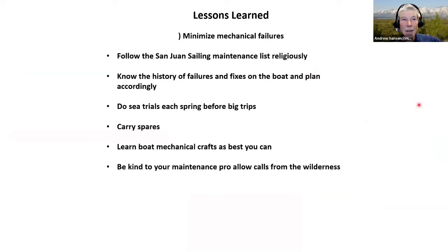And that brought up one other thing, thinking about lessons learned. No surprise to any of you, we would all love to minimize mechanical failure. How do you do that? Well, the best thing I found from having our boat in the San Juan sail fleet for 5 years was learning about their maintenance routine. It's on the order of a 12 or 13 page long list for winter and spring. But following it religiously, I think, avoids a lot of the common problems. And even so, we had lots of things arise and they tend to repeat themselves.